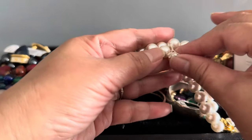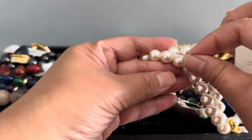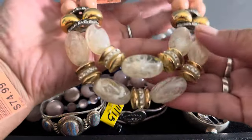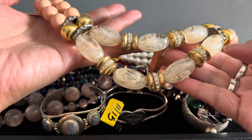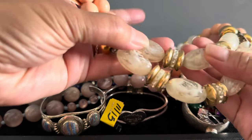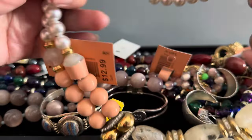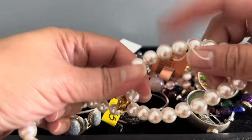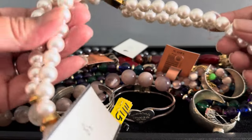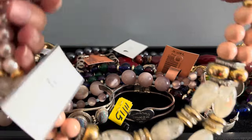I think this was new. See, it still has this thing attached. And this is plastic, but I just love the combination of the swirl beads. It's really, really nice painted beads. These are not glass. I believe these are, they glass? They're a bit heavy. No, it could just be plastic, not glass. Okay.